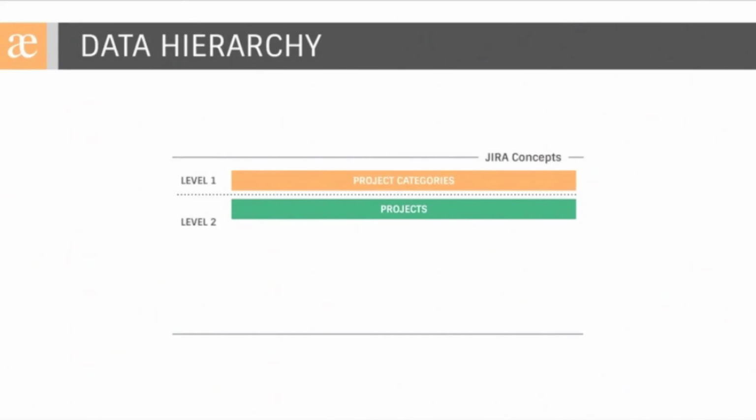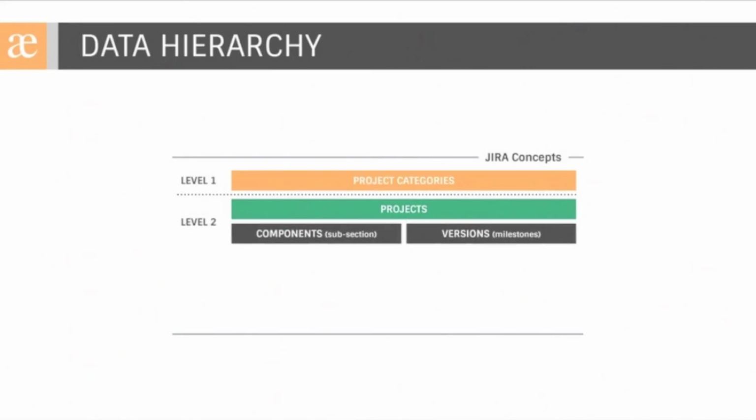Within a given project, we can further refine organization with components and versions. These are elements unique to each of our projects. Components allow us to break a project down into large building blocks. For instance, say we're dealing with a software development project. We may have components such as database, interface, and security. And we may have vastly different components for a different project.